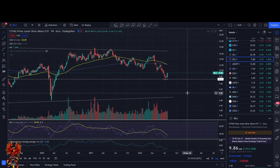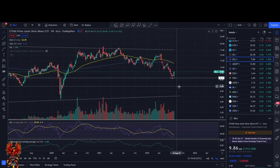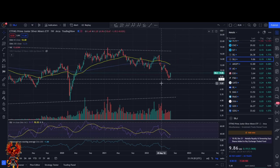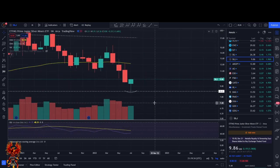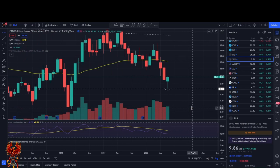Going to the juniors, of course, it paints a very similar picture. Nice rounding bottom, with at least a first-term goal up here at the minimum. Even if this ends up being a short-term rally, we're getting a rally. And the charts look very, very good, very, very clean. I mean, that's a strong, strong bullish reversal candle. I mean, come on, give me a break.